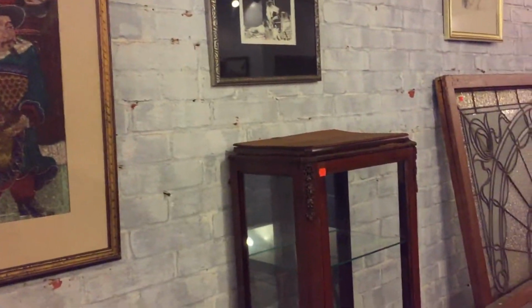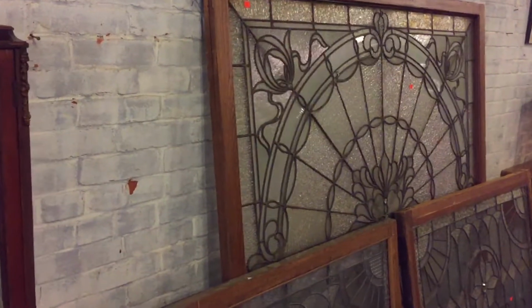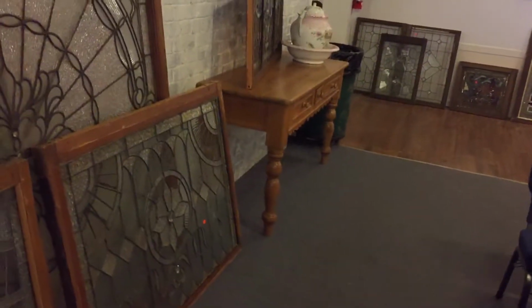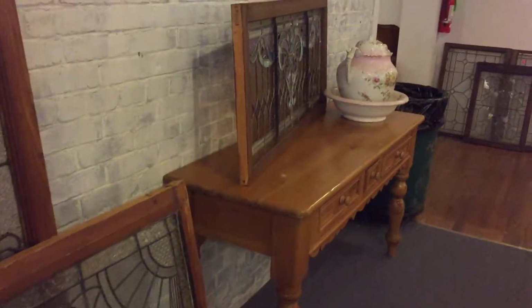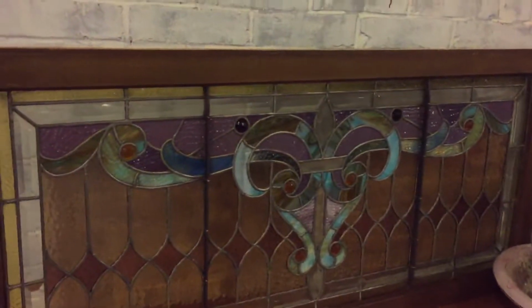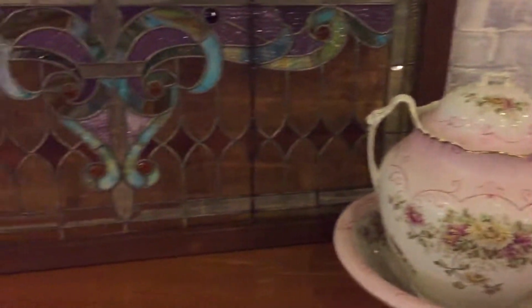But ladies and gentlemen, this is an interesting sale indeed. Of course, we're not showing you everything. Look at that fabulous, here's a fabulous piece of stained glass. Very large piece of stained glass as well. Look at that great piece of stained glass right there. That's fabulous, indeed. Again, we'll just pan around now.